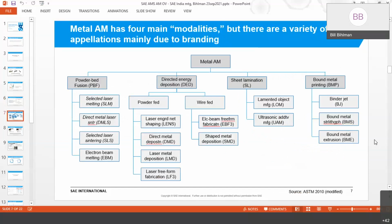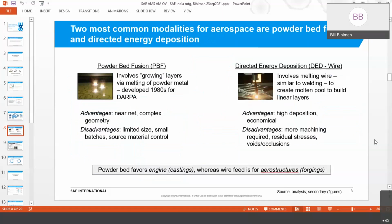This is a bit of an eye chart. I don't really expect you to read all this, but what's important is that we have these four main, as I mentioned earlier, modalities. Modalities are simply technologies. So on the far left, you have powder bed fusion, which uses powder. That's the one that we'll focus on predominantly, and it has all these appellations, SLM, DMLS, SLS, EBM, but really it's powder bed. And then next to that is directed energy deposition, DED, and there's both powder fed as well as wire fed. We won't get into the details of these. I just want to introduce these concepts. And then these other two modalities that aren't nearly as important or popular in aerospace. So if we focus on powder bed fusion and directed energy deposition, in this case wire, these are the two most common modalities for aerospace.